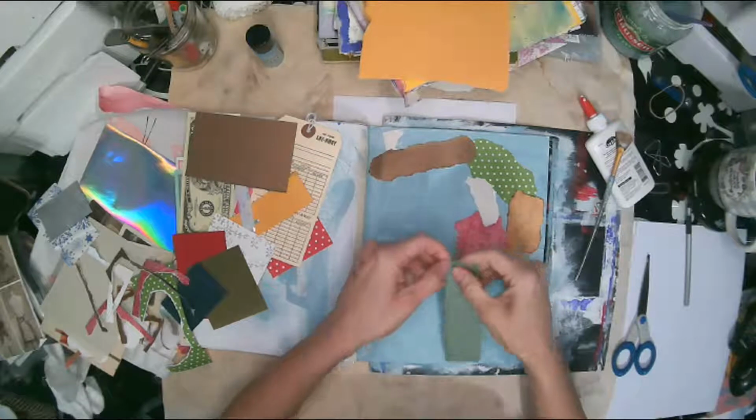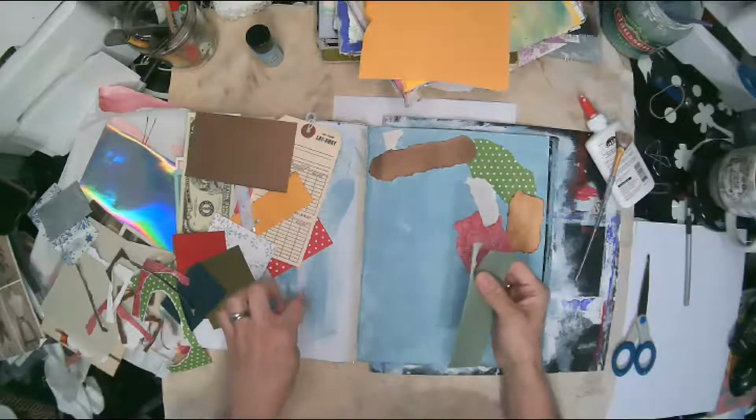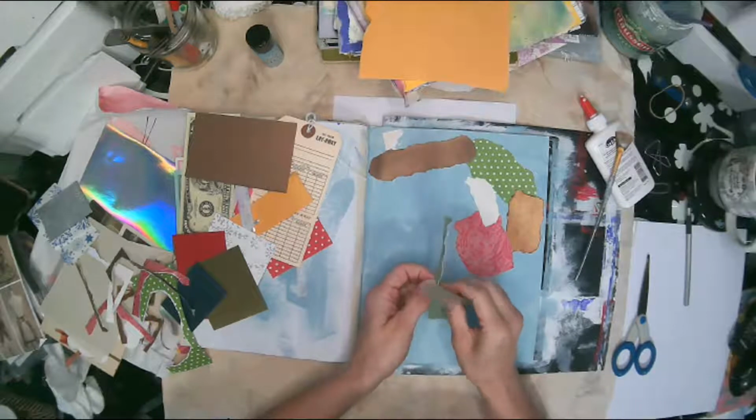Okay, this is a pretty color. And I'm keeping all the ripped pieces. I'm going to put the ripped pieces on the opposite page. Man, why not? Use it up, right?